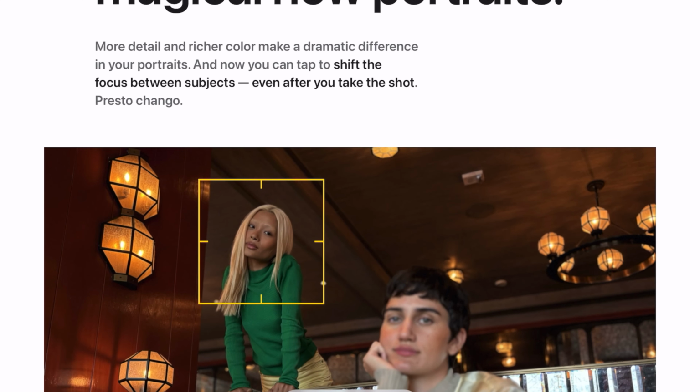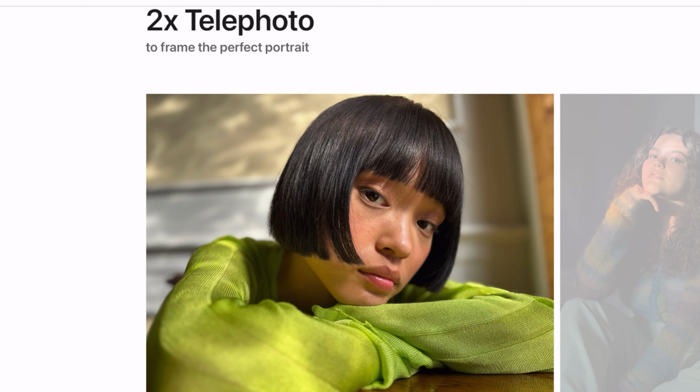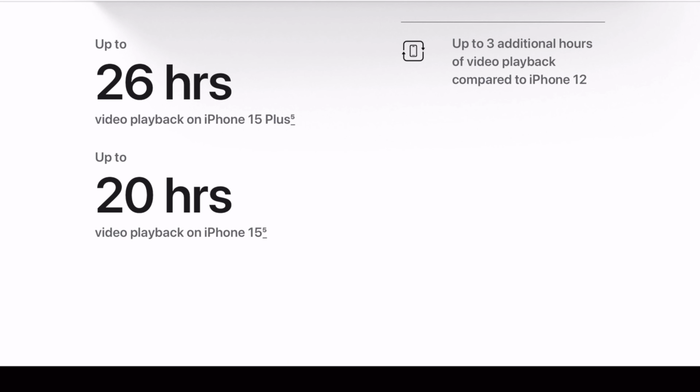The other big win that comes to the iPhone 15 is the fact that you can shift the focus after you take the photo. So you don't even have to take the photo in portrait mode. You can actually go back and change it to portrait mode after the fact, right? So if you take a regular photo, but you decide later on, hey, I wanna differentiate the foreground from the background, the subject from the background, if you will. Like, I want the background to be a little bit more blurry. I want the person to be more in focus, or I have 2 people in the photo and I want the back person to be less in focus, or I want the person in front to be out of focus and the person in the back to be in focus. All of that crazy creative stuff you can actually do after you take the photo, and it doesn't even have to be in portrait mode. You get the 2x telephoto, so you can frame the photo however you want, and it supports up to 20 hours of battery life on the iPhone 15 and 26 hours of battery life on the iPhone 15 Plus.